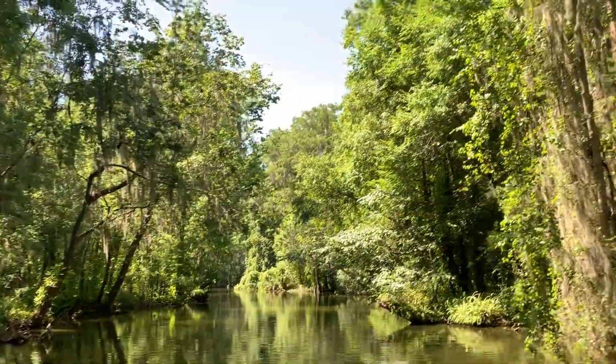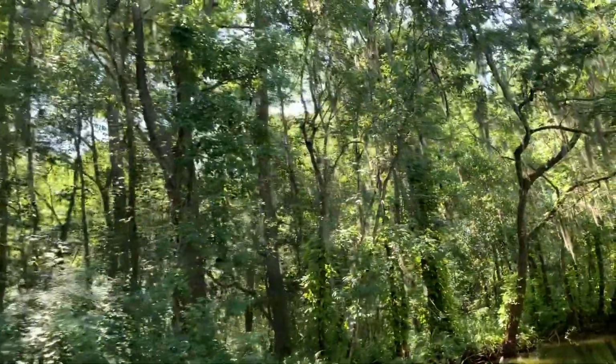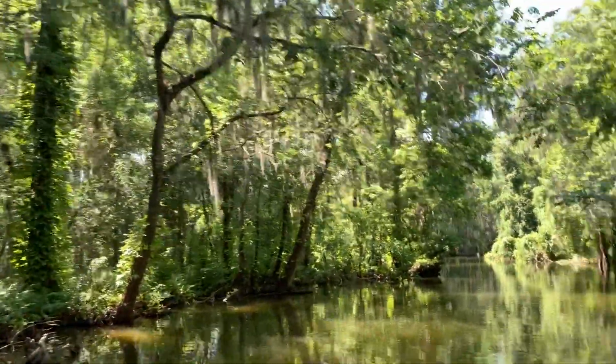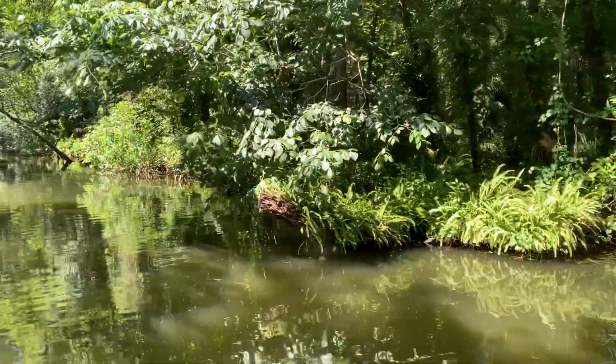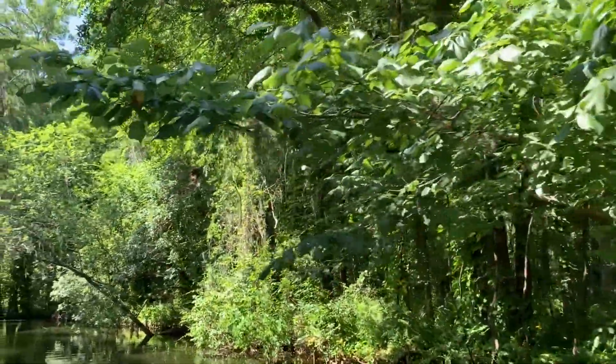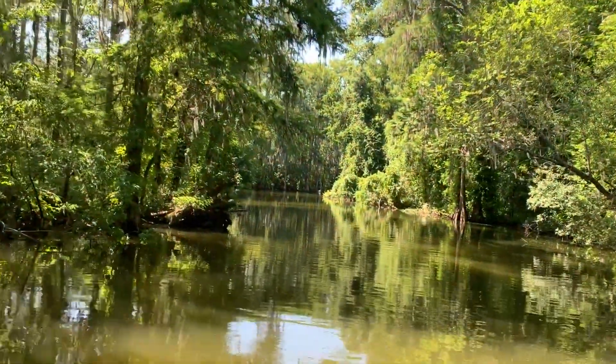Along the sides of the shoreline and the ground cover, there are 9 different species of ferns growing that are all native to Florida. One coming up to your right is the Boston fern. You can buy that in a hardware store and put it in a hanging basket. And then there's the baby's breath that we put in floral arrangements, and they all are derived from Florida's cypress swamps.